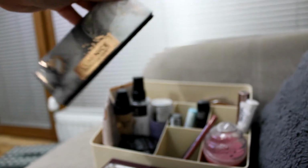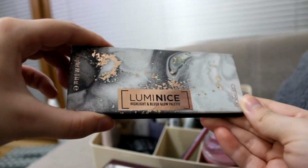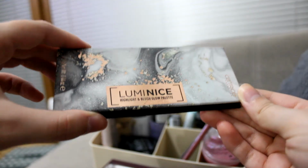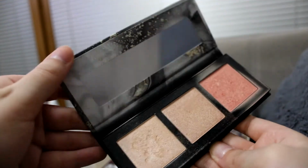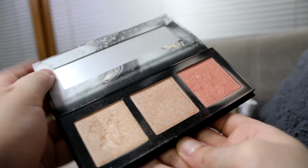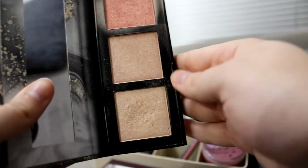So I have this here, it's called the Luminous, or Luminize I should say. It's again by Catrice Cosmetics. I have loads of stuff from them. This is the highlight and blush glow palette. It has a mirror inside, and these are the blush and two highlighters.